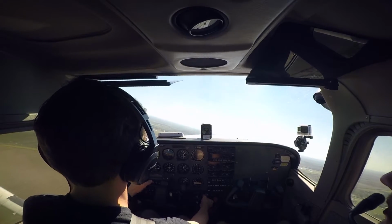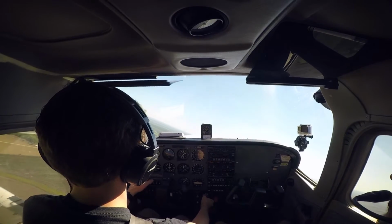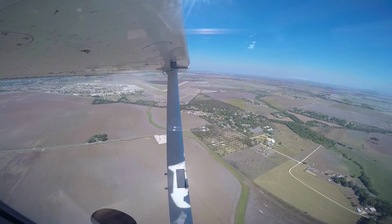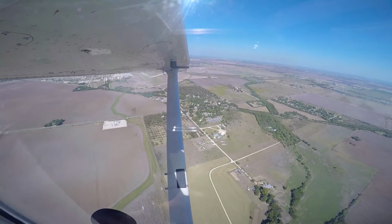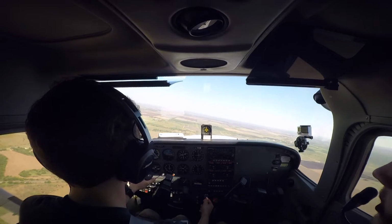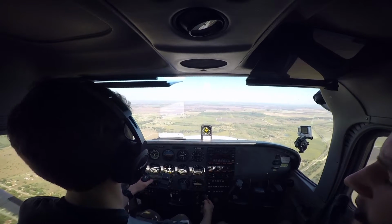Watch that rudder. Remember, you don't always have to put left rudder when you turn left. Oh, no, we drifted. On your check ride, they give you plus or minus 200 feet in the pattern. So you're 150 feet high right now. Just take it into consideration. Let's get into a downwind.